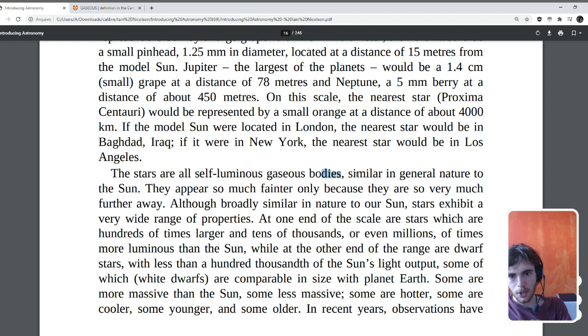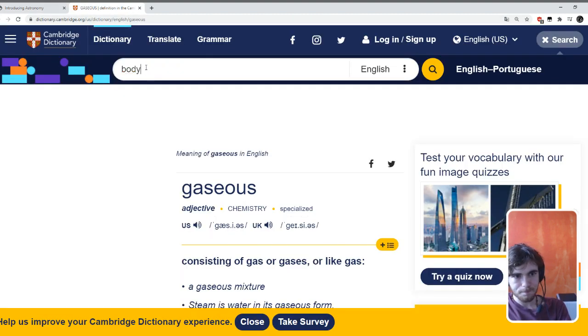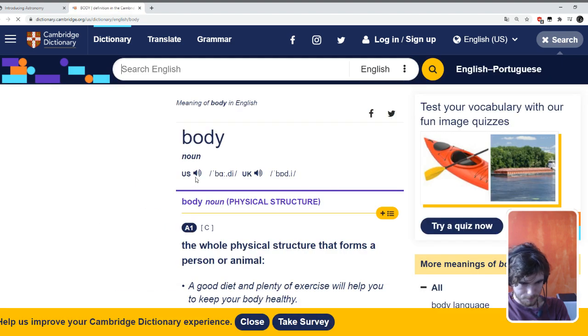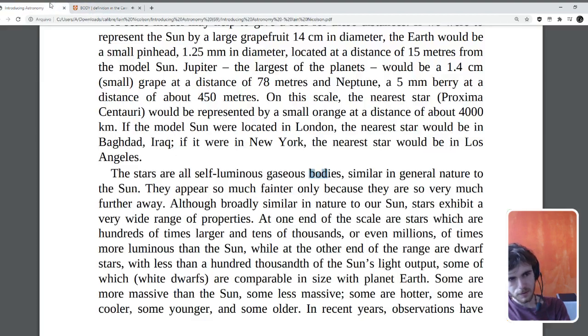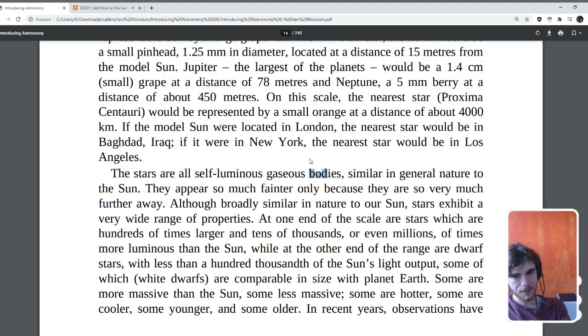Self-luminous gaseous bodies, similar in general nature to the sun. They appear so much fainter only because they are so very much further away.